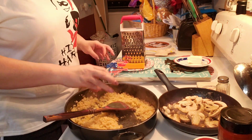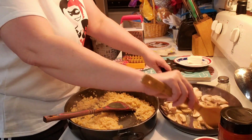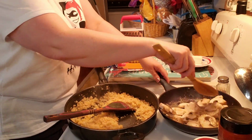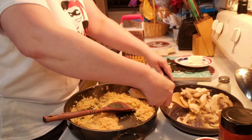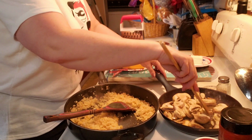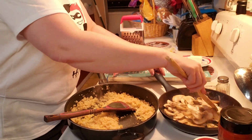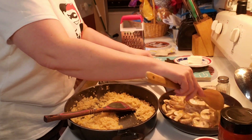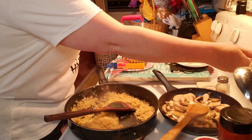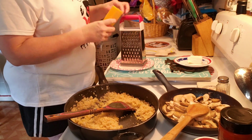Now, before I do anything else, I'm going to grab a different spoon. I'm going to coat these really good in butter, and just let them be doing their thing. It'll take them a little while. I like for them to get pretty shriveled up and nice and golden brown. And then I'm going to start grating this cheese.